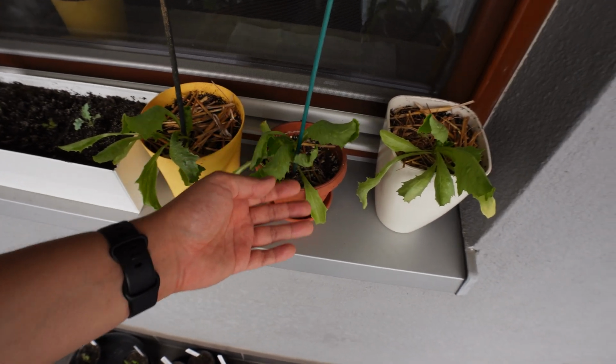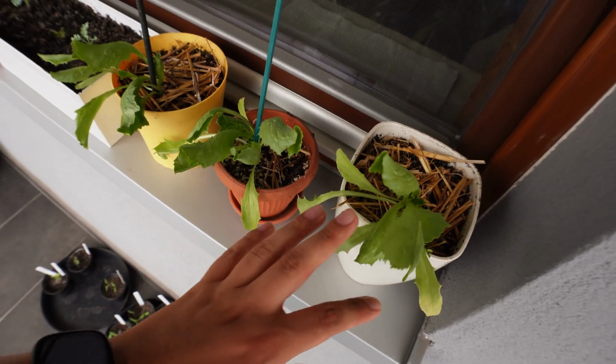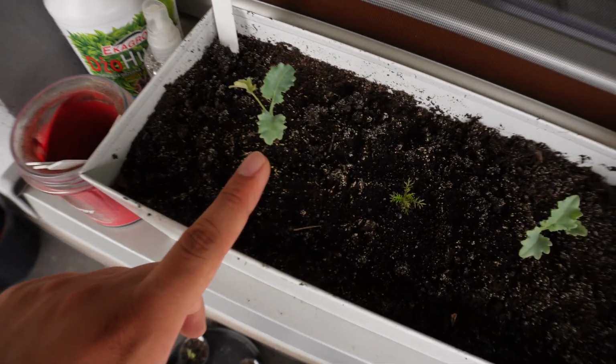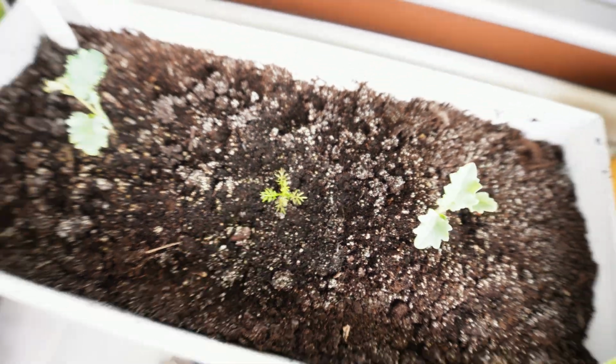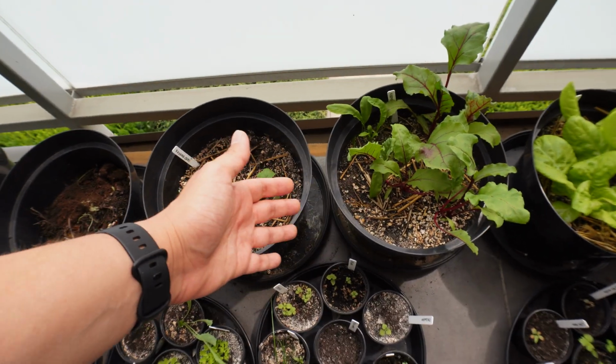So let's quickly go over what I'm growing over there and here. This is something that everyone should be familiar with, but it's still very small. And this is lettuce. So I've got lettuce on the windowsill here, and these are very cute. I've got another kale here, and this, I believe, is a carrot, but we'll find out. I'm not sure.